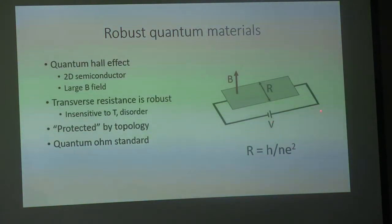And actually this is useful because this is in fact the quantum Ohm standard. The quantum Ohm standard is based on the integer quantum Hall effect. So that standard I showed you in the previous slide, that's what this is.